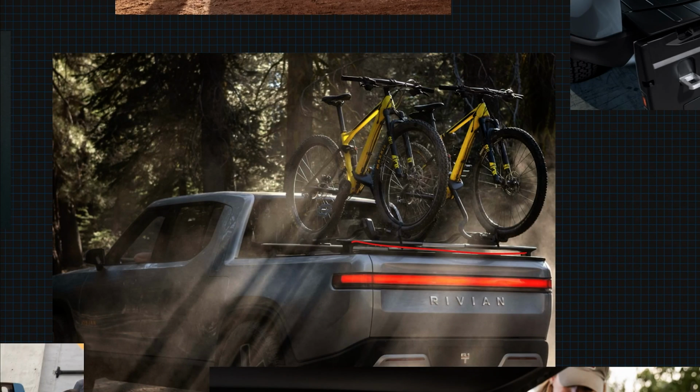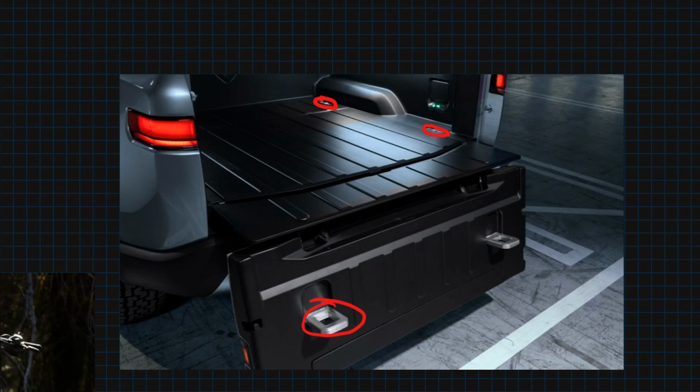Here's a photo where you can see those crossbars in their top of bed configuration so that you can carry some bikes. And while they don't have the Cybertruck's crazy ramp that folds out of the tailgate, they do have this little system of hooks that drop down that you can use to step up into the bed.